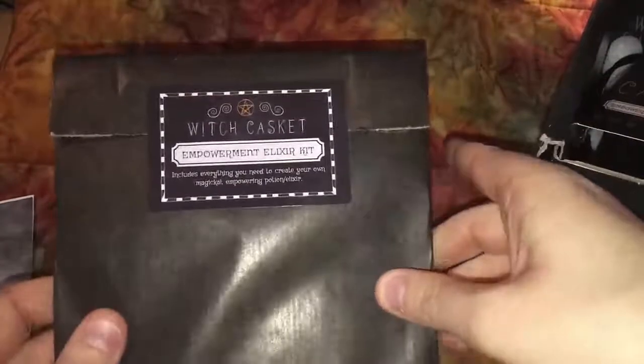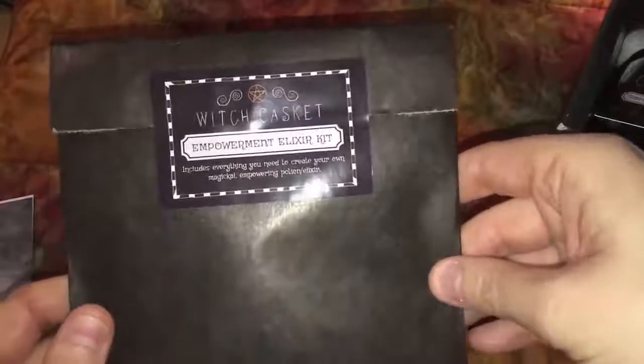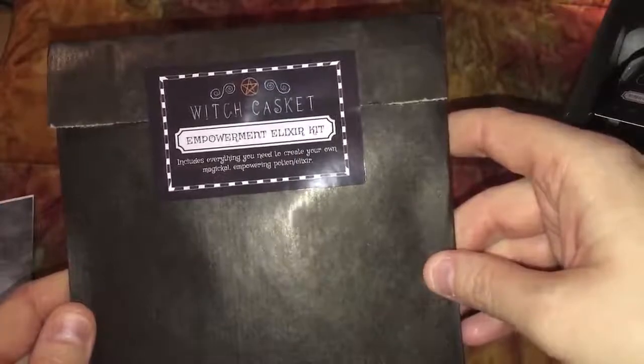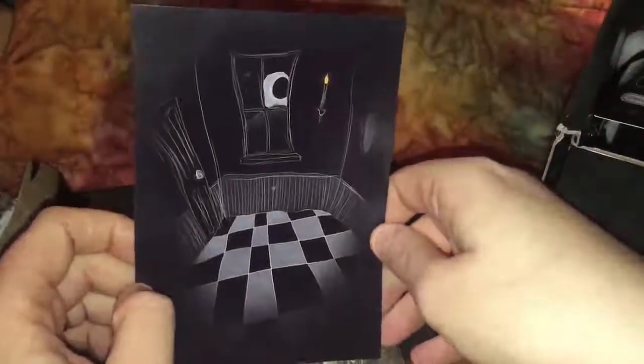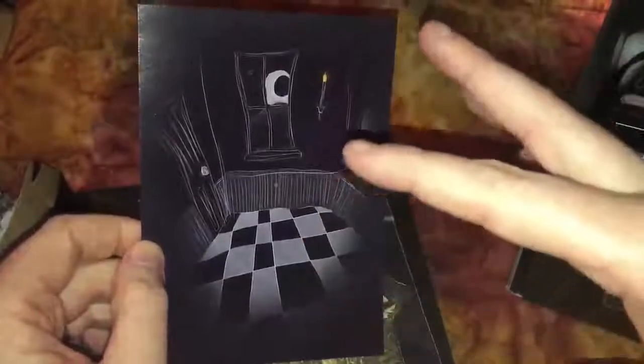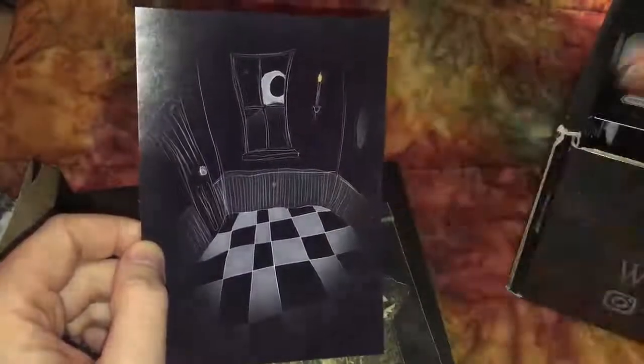So, first thing out of the box is an empowerment elixir kit. Includes everything you need to create your own magical empowering potion or elixir. Let's take a look. Now, last time I looked at everything and then opened it all up separately, as you'll see in my previous video, which I will link down below, but this time I'm going to open as we go. Oh gosh, I can smell this. Oh, lovely. Great artwork here. I love this whole subdued black and white ethos they've got going on.